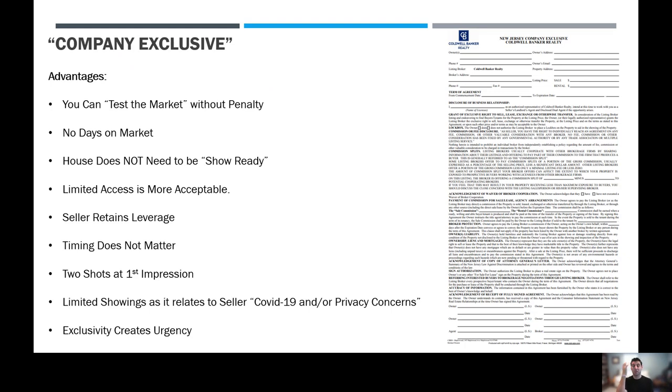Seller retains leverage. This is what I spoke to before. Ultimately, you can always say to that buyer, listen, we appreciate your offer, but we're going to take our chances with the open market. That leverage, that fear of missing out and that fear of future competition, whether it's perception or reality, is irrelevant. It's very much a reality to that buyer. And many times it keeps them from asking for things that they would normally ask for.